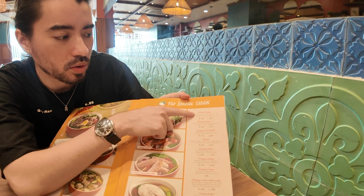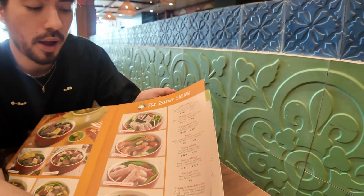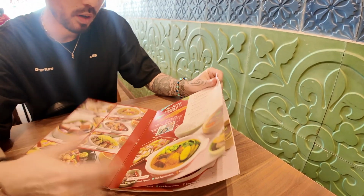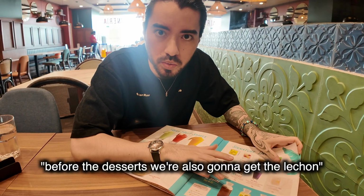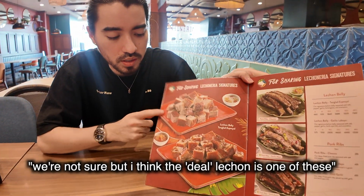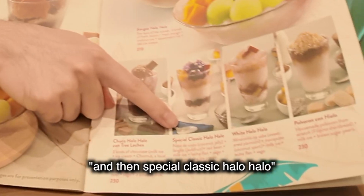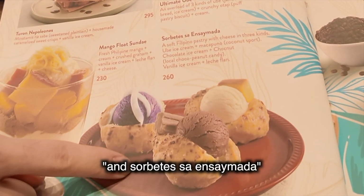So the plan is to get the bulalo sinigang large so we can just share, and then we'll each get a rice with that. We were thinking of getting a drink, but we're not going to because we want to try a couple different desserts. Before the desserts, we're also going to get the lechons. We're not sure, but I think the Dio lechon is one of these. And then special classic halo-halo and sorbetes sa ensaymada.